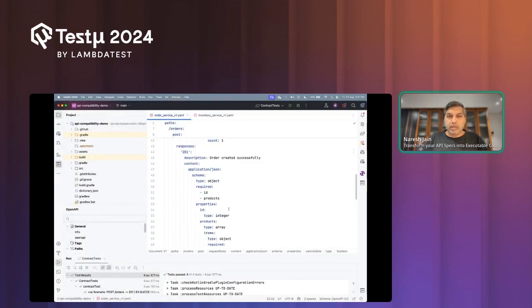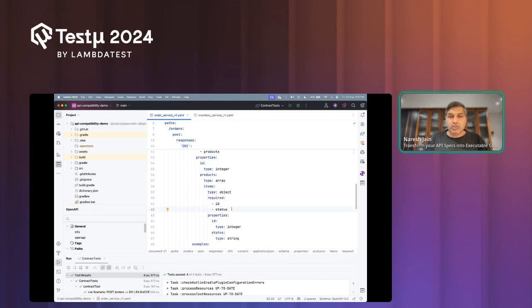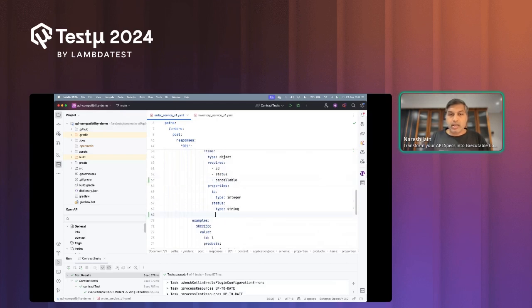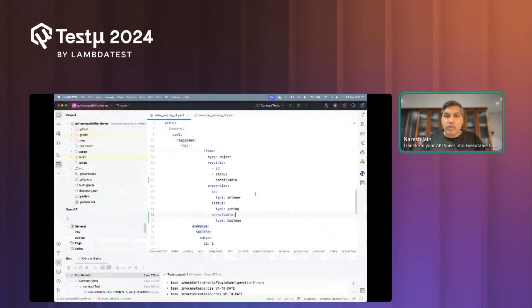So let's go down to the response and say, okay, I have an ID and product, both are mandatory. In the product, I have ID and status, and I'm also saying basically cancelable is required, and I'm just going to do that and auto complete that for me. So that is the change that we are about to introduce into this service to incorporate at least one part of the cancelable flow, right?